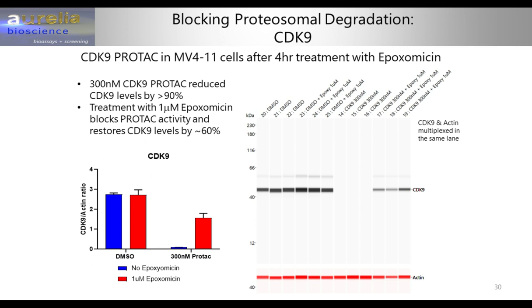What you can see is that with 300 nanomolar of the CDK9 PROTAC alone, we get a 90% reduction in the CDK9. However, if we treat with epoxomicin, we can restore the levels up to approximately 60% of what they were. So clearly, we are partially blocking the proteasome in terms of its ability to degrade CDK9 with the addition of the epoxomicin. One assumes that at a higher concentration, we may well be able to increase that. However, you have to bear in mind that epoxomicin is also pretty toxic, so it's a balance between getting a readout and killing your cells.